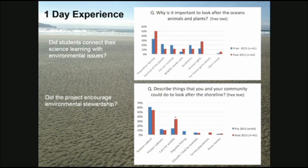And there was also an increase in understanding of animal rights. So after they'd been out on the shore, they were like, yes, these animals are alive, we need to look after them, they deserve to live. When we asked if the project encouraged environmental stewardship, so describe things that you and your community could do to look after the shoreline, as you expect, rubbish topped the list. And the other significant increase was care for wildlife. And that really came about because when we were on the shore, we were saying, look after the species, turn the rocks back, put the animals back where you found them. So that obviously got through to some of the students.